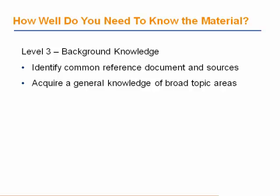So again, why is all this important? Well, it's going to help determine what you're going to focus your studies on. You will not spend most of your time mastering a level 3 concept, but you should spend most of your time developing a level 1 concept.